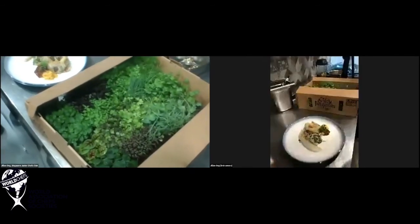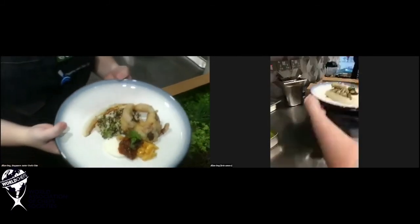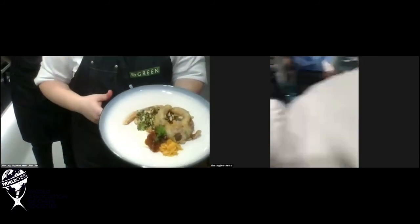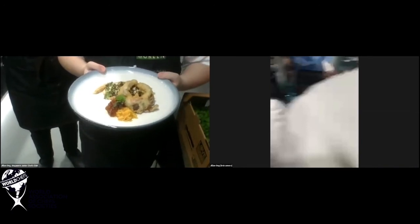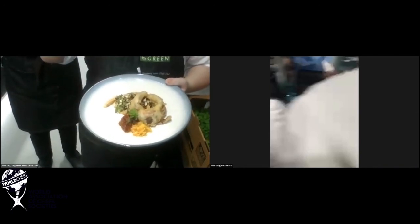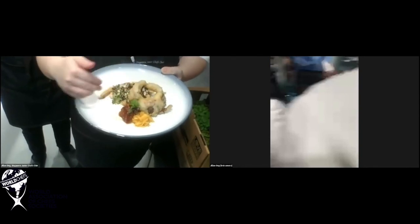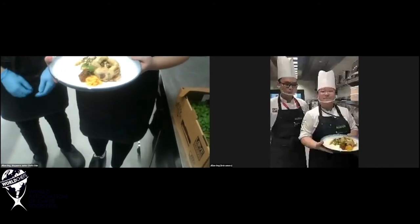This looks good. So you have the dish that we have made today. I hope that you guys will be tasting it. When we're going to eat it, we'll start from the lighter flavors here, and then it will come all the way down to the crispy soft shell crab.